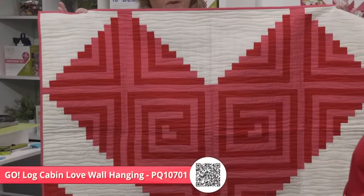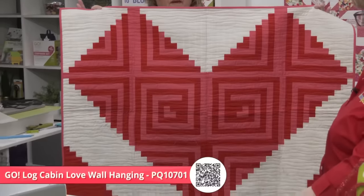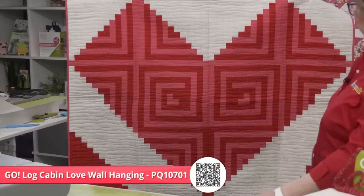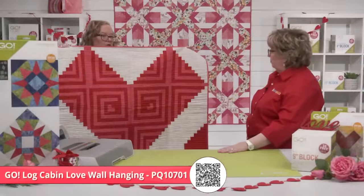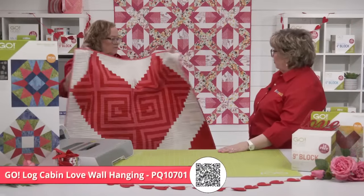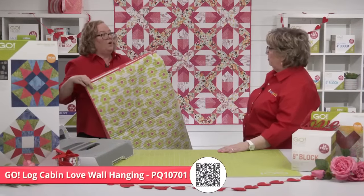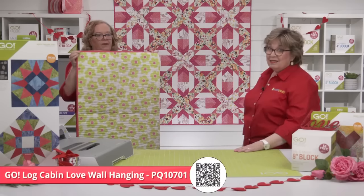You don't necessarily have to make it for Valentine's Day. No. You could make it for Mother's Day, for your mom or somebody special in your life. You could totally change the color and make it purple. Yes, you could, because Erica would love that. Have it for a wedding. Oh, you could. Wedding season is coming. Wedding season is upon us.